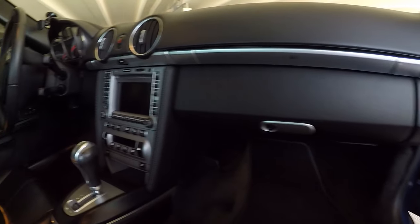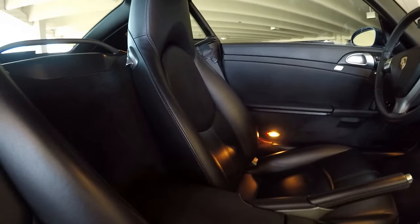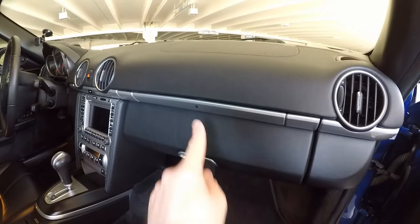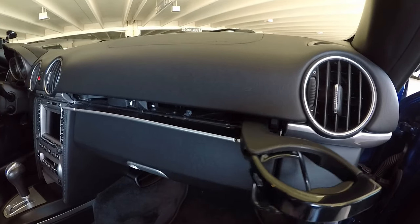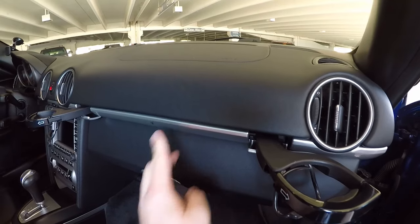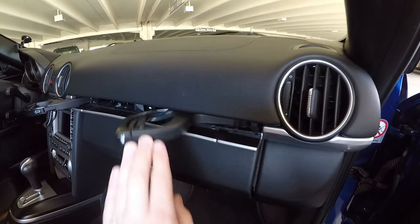And looking in here, you're probably like, well, where the heck are the cup holders? I mean, normally they're like right here, right? No, they're kind of hidden. It's kind of cool. You push this, it comes out, boom, boom, and you can just close that up. Now you got cup holders. Kind of a cool feature.